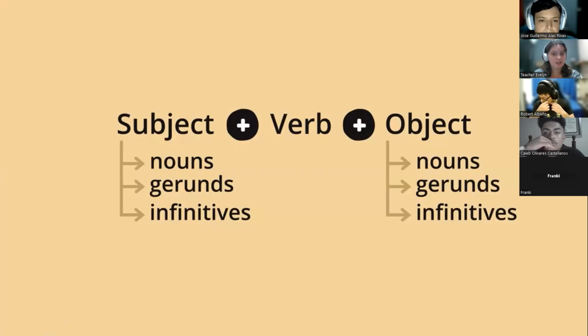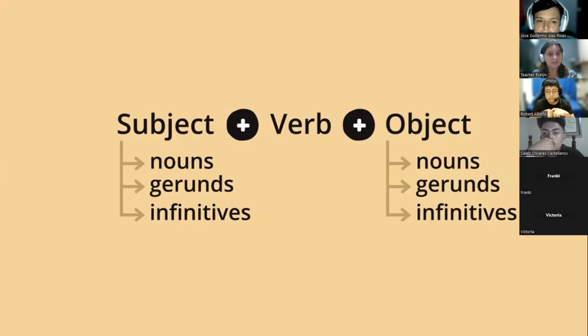So we have the subject. As subject, we can have nouns, any noun, we can have gerunds, or we can have infinitives, and also in the objects or the complement, right? We can have nouns, gerunds, or infinitives, right? But when do we use which, right? So let's see.